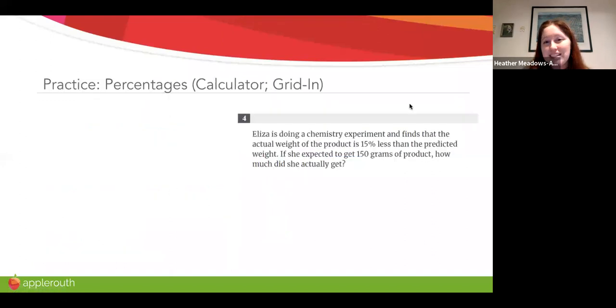Some other stuff you may see are percentages, right? This also lets us talk about the grid-in questions. The grid-in questions in the math section come at the end of each part, the no calc and the calc. What those do is, instead of having multiple choice, you are just supposed to input your answer into a little box. They're a little bit different, obviously. So there's nothing to work backwards from, unfortunately. You can still guess and check, I suppose, but it's a little bit more blindly.